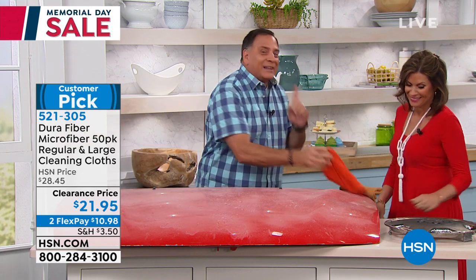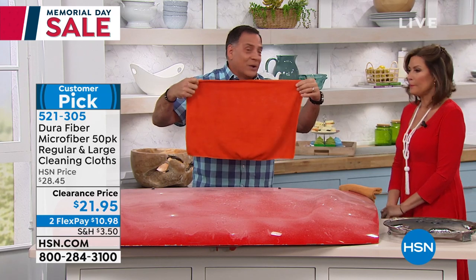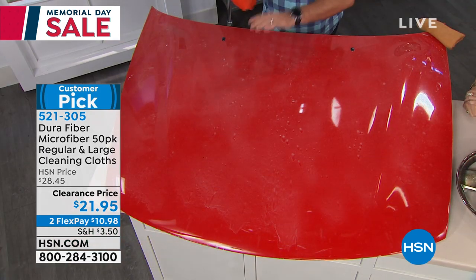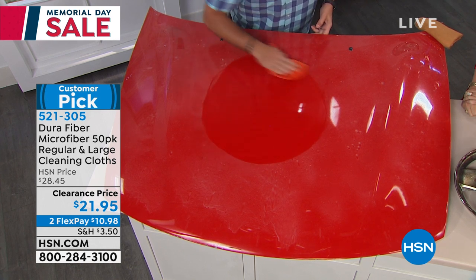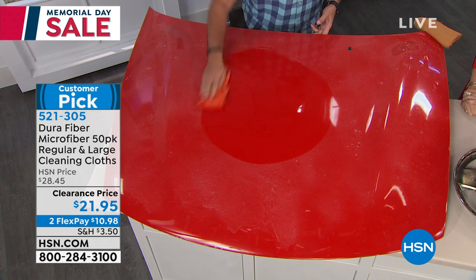Now, one of the things I love about this set, though, is that it comes with the really, really big guys in here, okay? I use these to wash all my cars. I use them on my boat. To wax the boat. They're great for the boat. Well, and I'm a fanatic about the hood of my car. I don't want it to have the swirl marks on it. And it's easy to really scratch your clear coat, okay? But with the Durafiber, because it is so fine, it's going to get all the love bugs off of there. It's going to get all the dust, the grime, the pollen, all that stuff off.